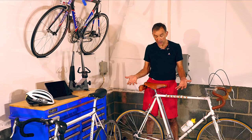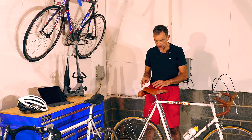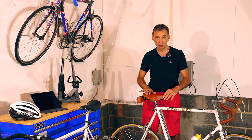Now, would I recommend this saddle? If you don't mind the extra weight and the fact that it is high maintenance and a bit more fragile than your average saddle because of the leather, then yes, this is a fantastic saddle.